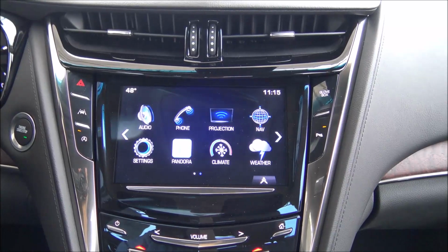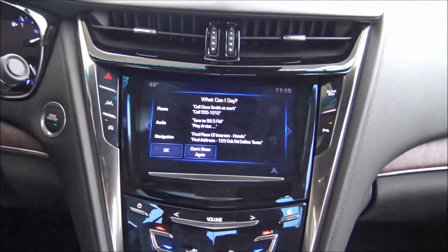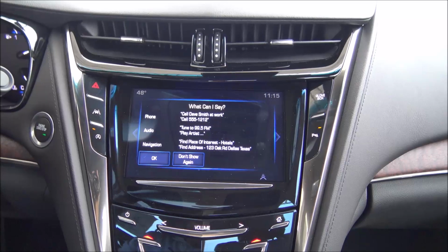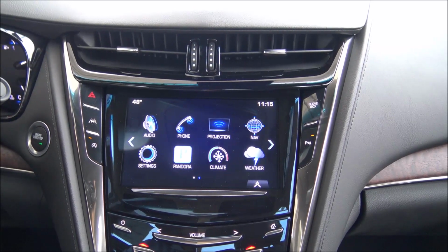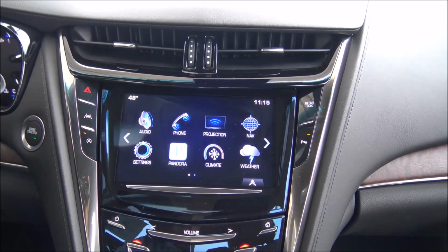Let's go ahead and test out the voice recognition on the CUE system. Command, please. Tune to 101.1 FM. 101.1 FM, correct? Yes. The voice recognition is actually pretty darn good on the Cadillac CUE system.